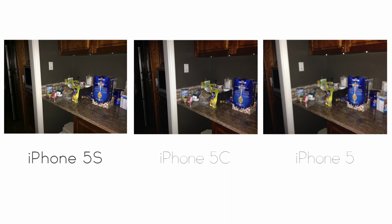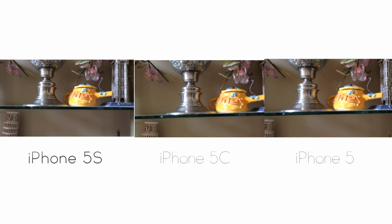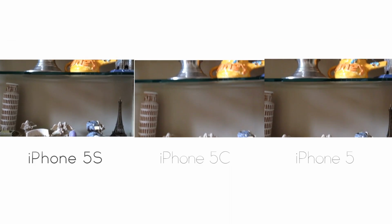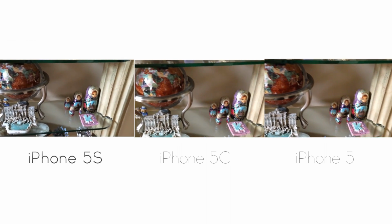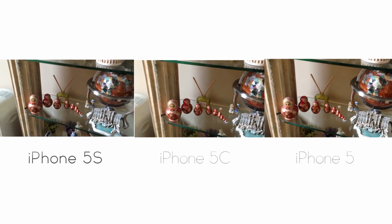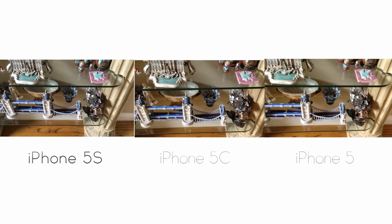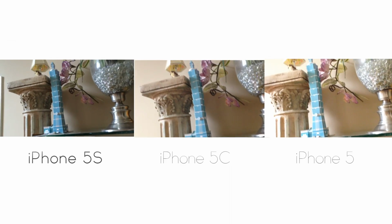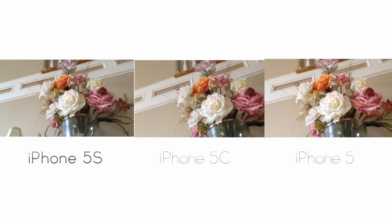Now we're going to take a quick look at the video mode, and I didn't really expect any huge differences between all three of these. You can see in general they do look pretty much the same. If you're going to be nitpicking anything, I would say that the iPhone 5S again does capture a little bit of a wider frame. All three of these phones were stacked on top of each other when I was recording it. So you can see that the 15% wider sensor just allows you to capture a wider image, which is always good. And the colors are just a tad richer on the 5S and even the 5C as opposed to the iPhone 5. But really when you're just looking at it, you won't notice much of a difference.